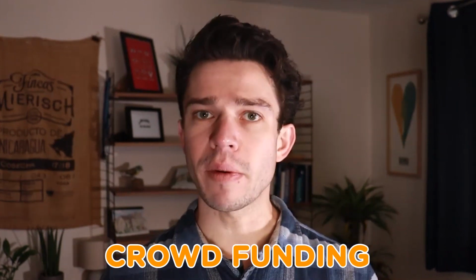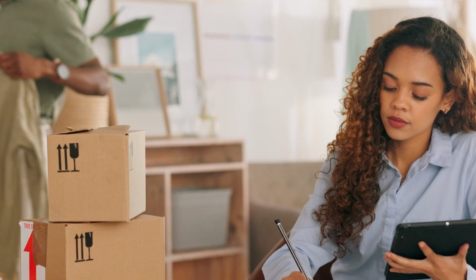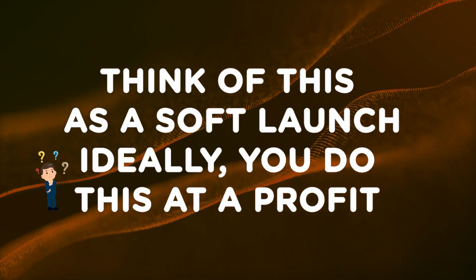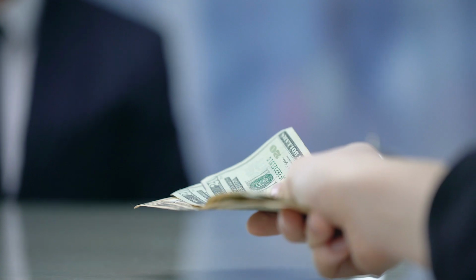Next, let's talk about crowdfunding. You can use a site like Kickstarter to raise money from a large number of people. The idea is that customers place pre-orders to fund your first batch of inventory. Think of this as a soft launch. Ideally, you do this at a profit. So then you have money to start paying for the inventory that you will need to have in stock on hand for your hard launch.